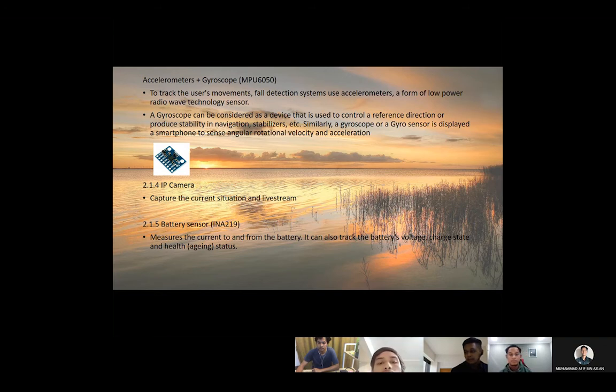Fourth is the IP camera. The IP camera is to capture the current situation and live stream if the phone has notified the user, which is the guardian of the blind man. Okay, the last of the main components is the battery sensor, which is INA 219. It measures the current to inform about the battery. It can also track the battery bus voltage, charge state, and health status.